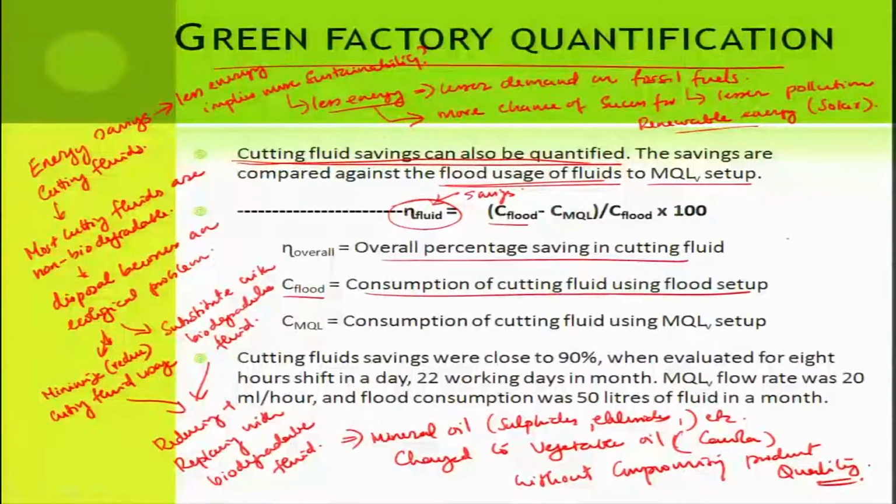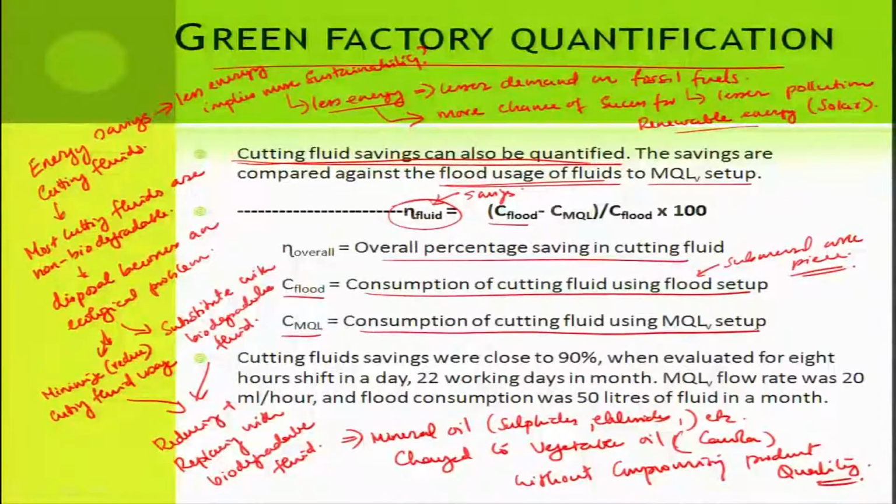If you use the flood setup, you are pouring cutting fluid and the workpiece is submerged. So the flood, you remember, is the submerged workpiece, or we are using it as much as we can. And C MQL is the consumption of the cutting fluid in the MQL setup. This is the second term. Typically the C flood is way larger than C MQL, or the consumption of MQL is much lower.